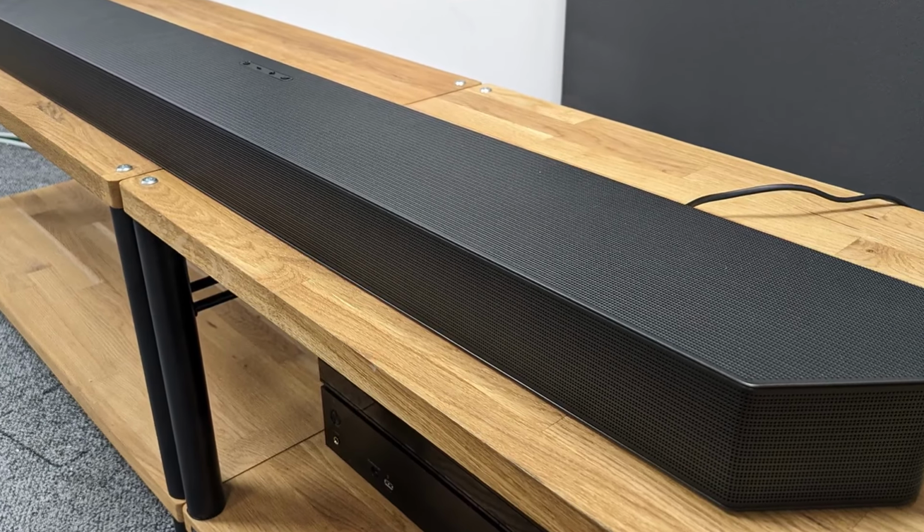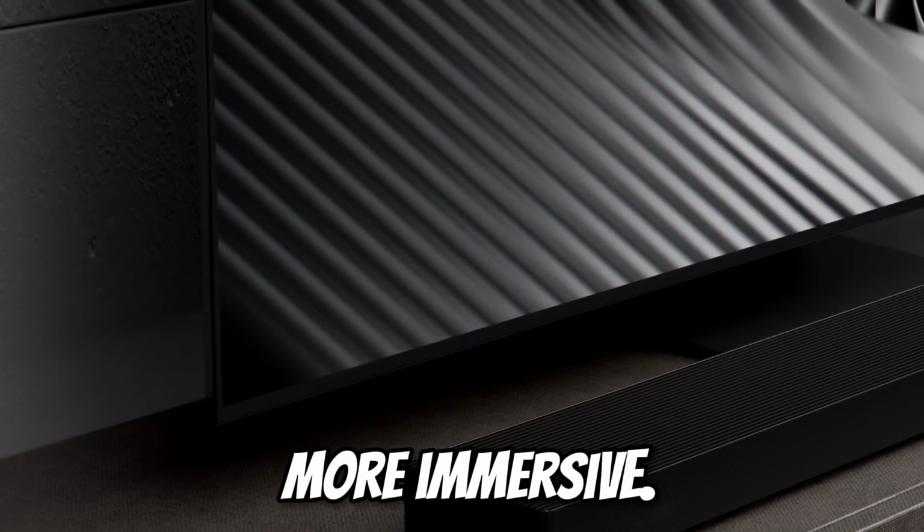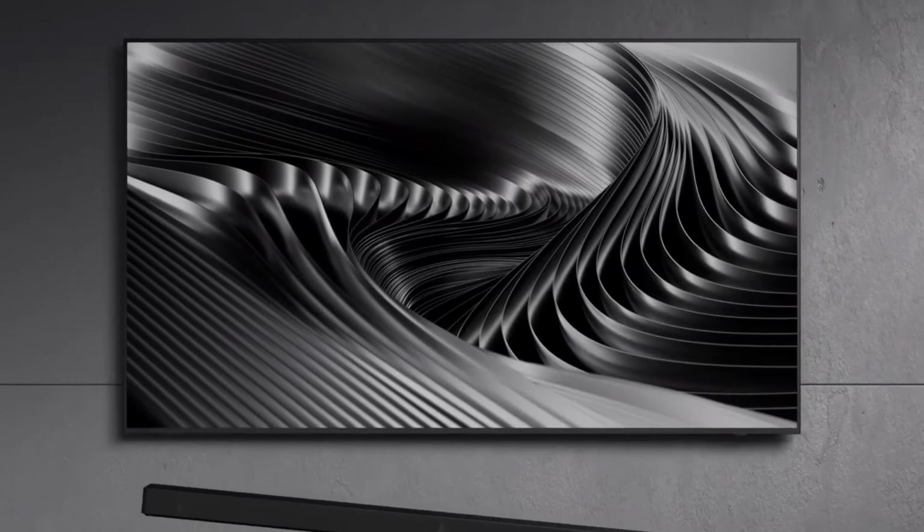Here's where it gets exciting. The Q800D doesn't just get louder. It gets bigger, cleaner, and more immersive. You're about to see why this model shocked reviewers in 2026.